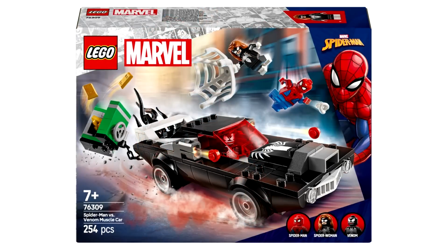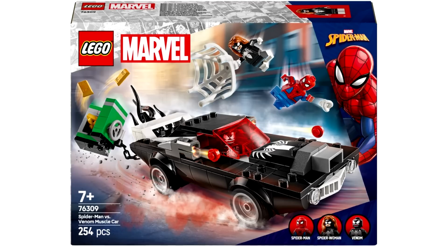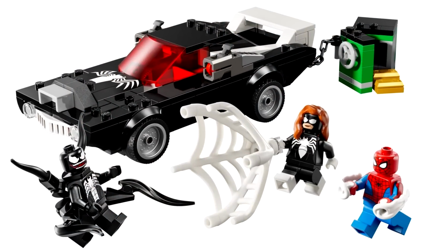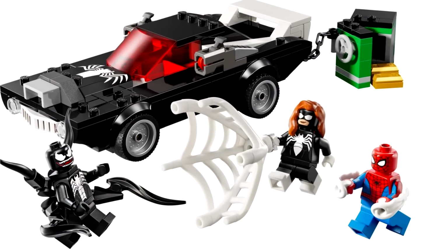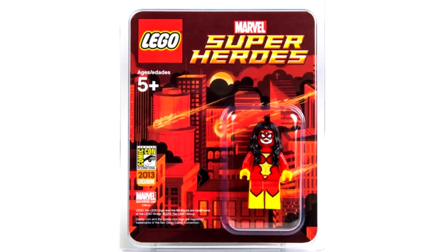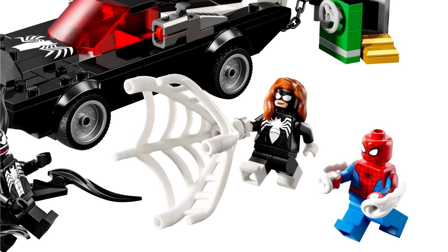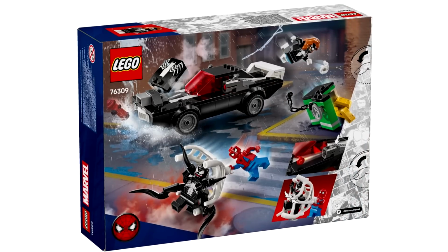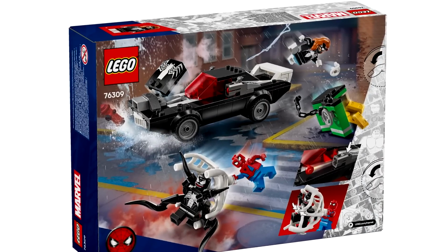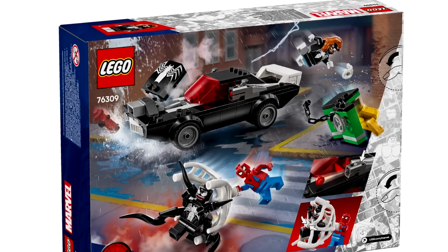Then there's a $30 Spider-Man vs. Venom muscle car set. This has a total of 254 pieces and 3 minifigures. The only interesting minifigure in here would be Spider-Woman. This is our first Spider-Woman since, what, Comic-Con? Now she looks venomed up. Maybe I'm wrong there. You're gonna have to fill me in on the lore, comic fans. But the design of the car itself isn't a bad car design. It's not even that venomed out. You got a logo at the front, which seems to be a print.